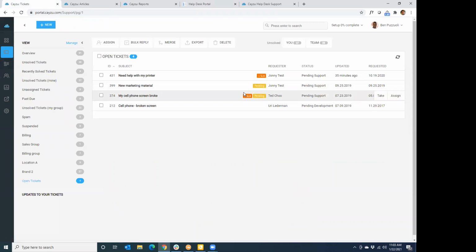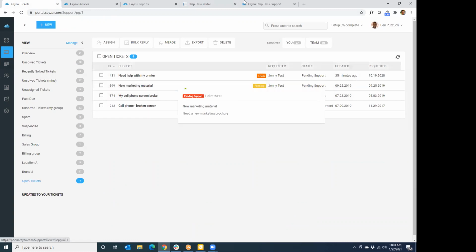Now, flipping over really quickly, the second portal would be the agent portal. What we define as an agent is anybody actually doing support. So let's say a customer buys a camera from you, they have an issue, they submit, the agent would actually be the one answering.